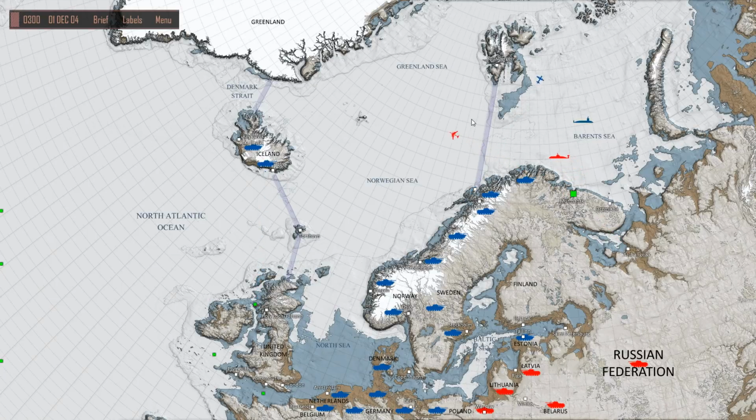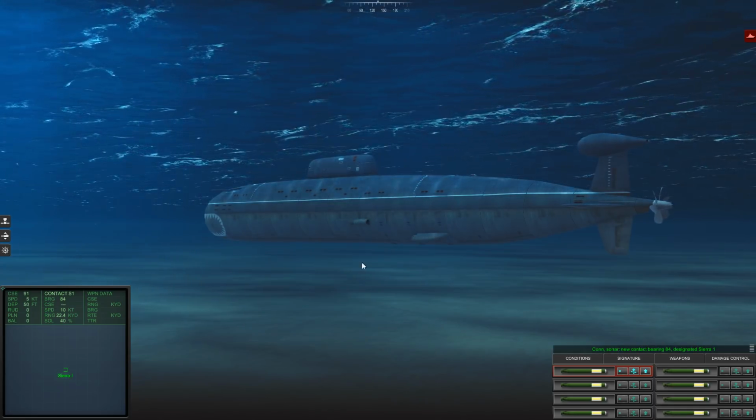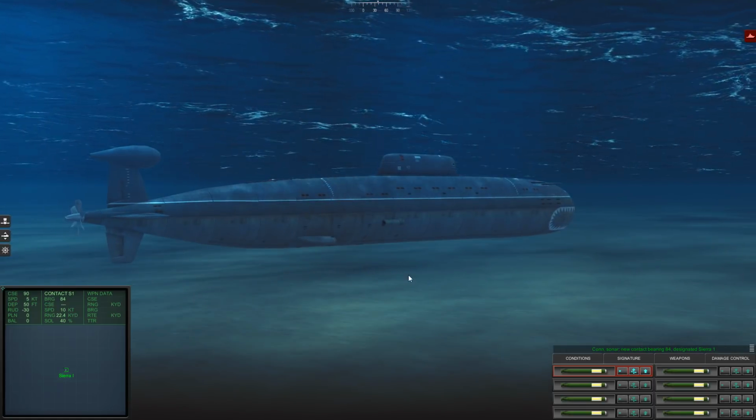This might be them. That Barents group. Hello. Oh, that could be them either. Battle stations. New contact, bearing 084, designate 01. So he's pretty much in front of us.